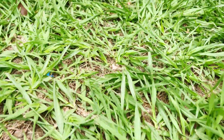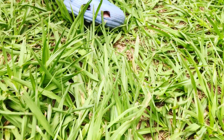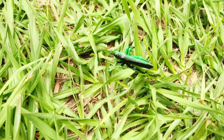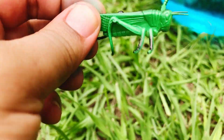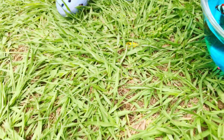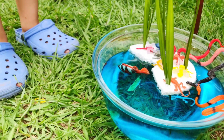What is it? There's a little spider on my shirt. Okay. Look at this, Yaya. It's a grasshopper. Wow, it's a grasshopper. Look at this. You will eat grass. Oh my God! It sinks in. Oh no! Like it's floating.